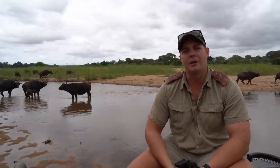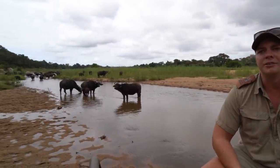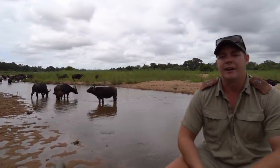I'm just so fortunate that I'm living my dream now by working and living in a place like MalaMala, with just incredible wildlife, incredible scenery. I mean, as you can see, we're here in the Sand River with a herd of over 100 buffalo. Just living a dream that I've had since I was a kid.